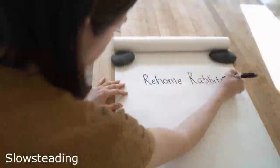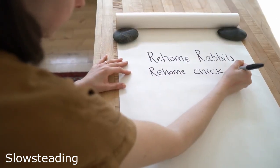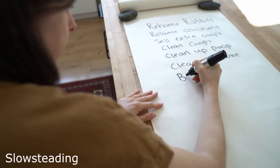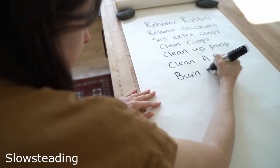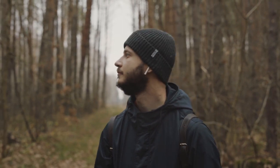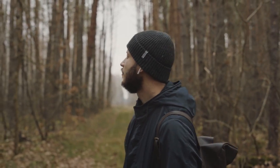Slowsteading shows us how to cut back on the homestead. There may be situations where cutting back on your homestead activities can be necessary, such as financial constraints, health issues, family responsibilities, burnout, or environmental factors. It's important to be mindful of your limitations and adjust your homesteading activities accordingly to ensure that you can continue to enjoy your fulfilling lifestyle while maintaining well-being and quality of life.